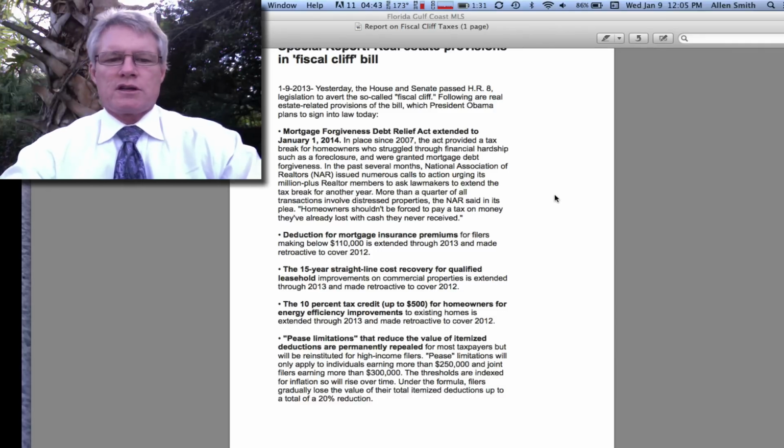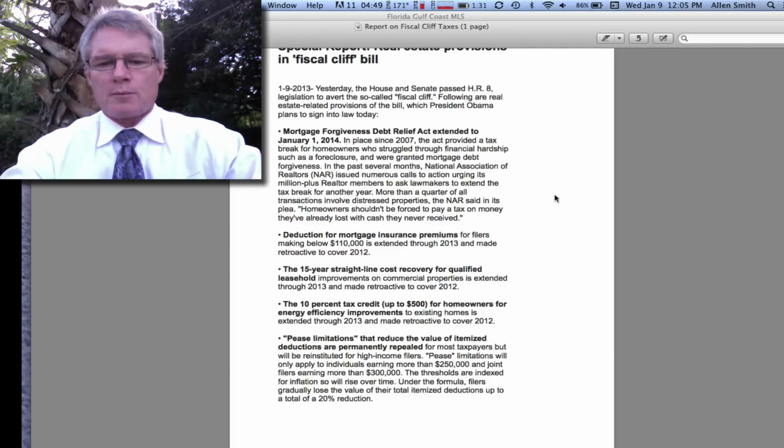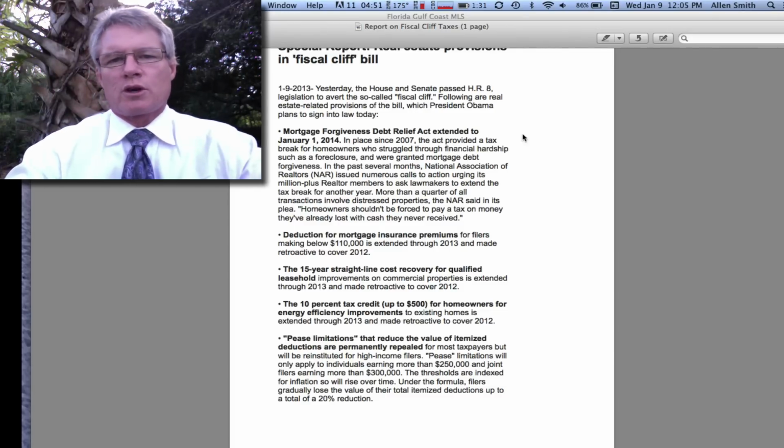These thresholds are indexed for inflation, so they'll rise over time, but under the formula, filers will gradually lose the value of their total itemized deductions up to a total of 20% reduction.